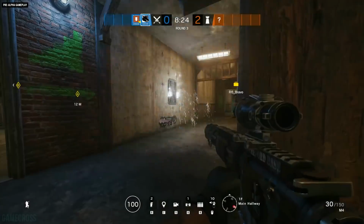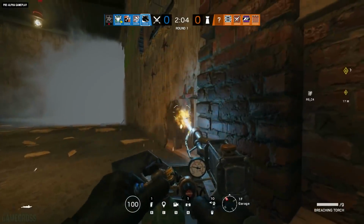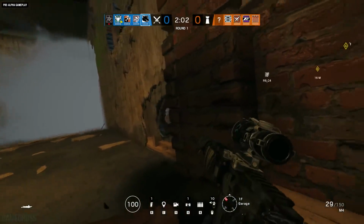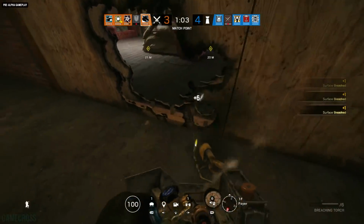However, it is seeing a free weekend from November 15th until the 18th, so you can play the game absolutely free for that duration. It is also going to see a significant discount, going 70% off from November 15th to November 27th. You'll notice that it's on sale from the 15th to the 27th.